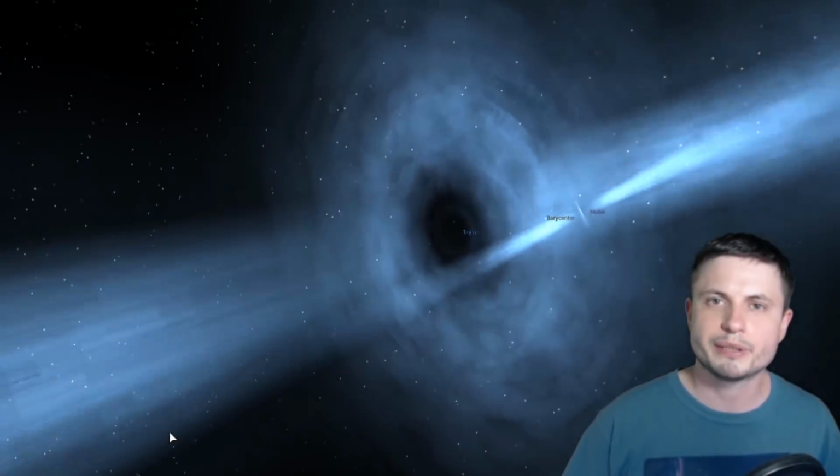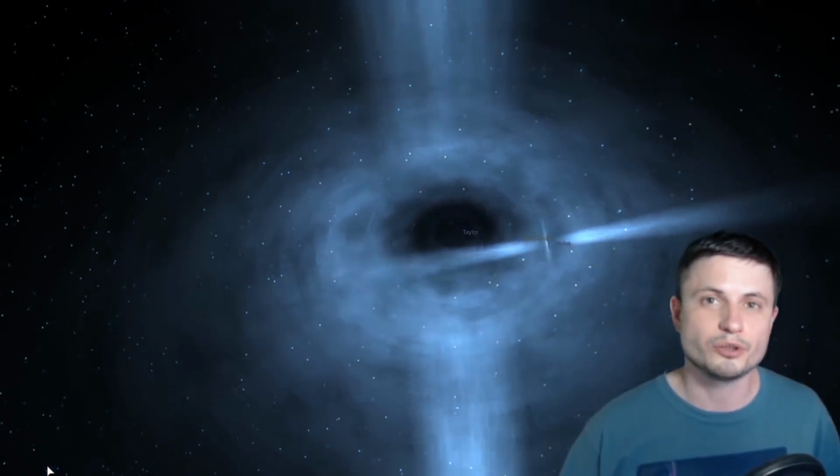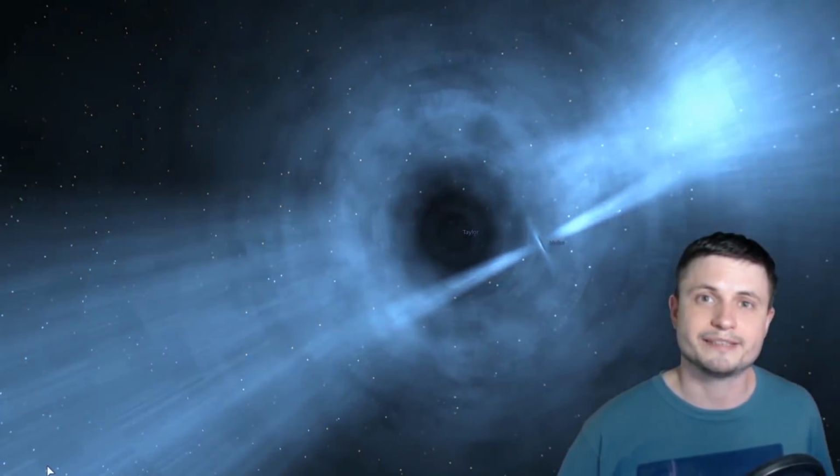In some cases, these objects also produce these pulses that you see right here, and this is when we refer to them as pulsars. But sometimes these objects can become even more extreme, and we don't really know why just yet. And when they become more extreme, they become what's known as a magnetar, which in a nutshell is a neutron star, but is also an extremely magnetic object. It's literally the most powerful magnet in the universe.